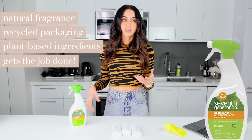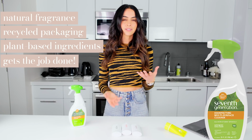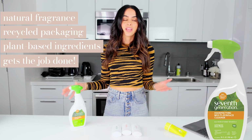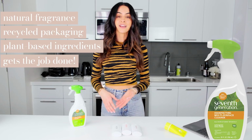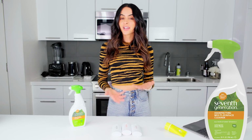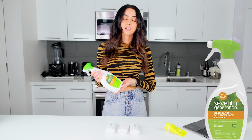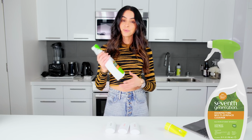I know that sometimes with some natural products or cleaners, you feel like it's not actually disinfecting enough, but I really like this one. So my whole thing with this is when you find something that works equally as well, it's just kind of a win-win. I don't see any point in not going with it. So anyway, this is my favorite brand when it comes to cleaning supplies. I use the wipes, I use the spray.